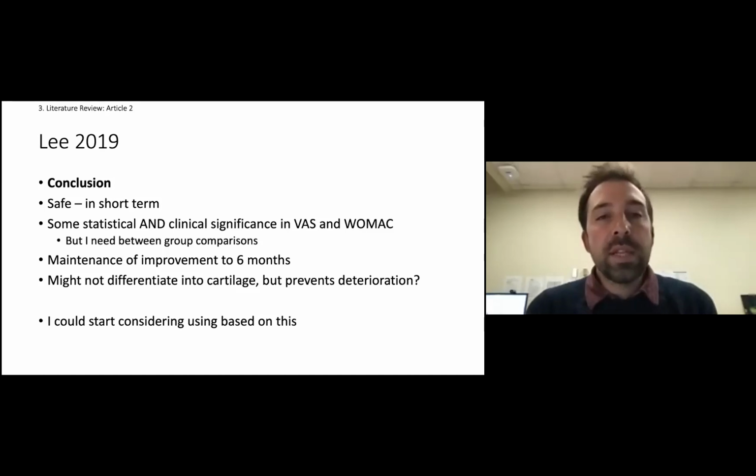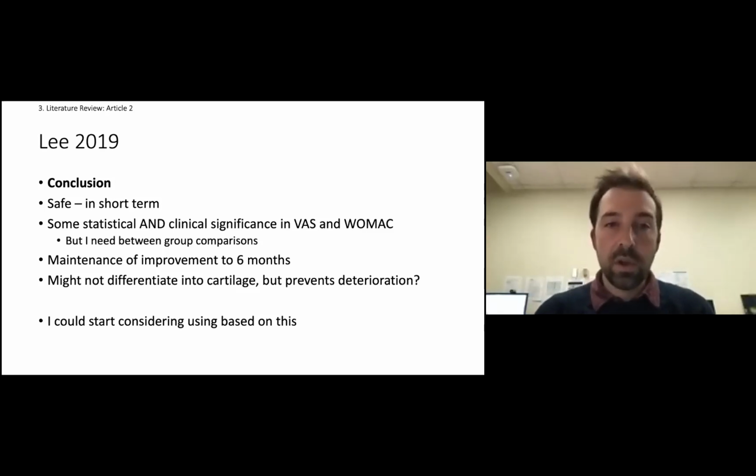So these are the types of studies that maybe I could start thinking of using this if all of the data was presented at least this way with this kind of evidence. But unfortunately, and as you'll see in the reviews that I present in not too long, this paper is kind of the oddball, and they're not the average. They're definitely above average. So that's the second study.